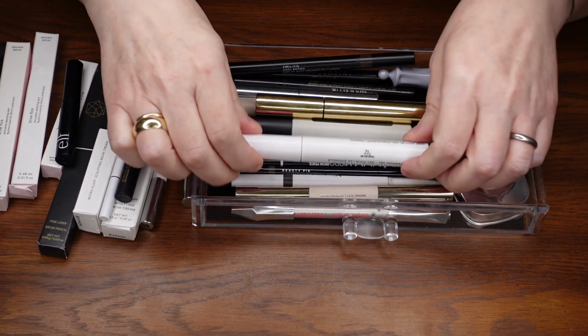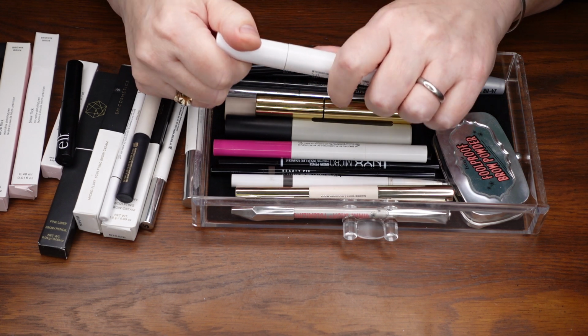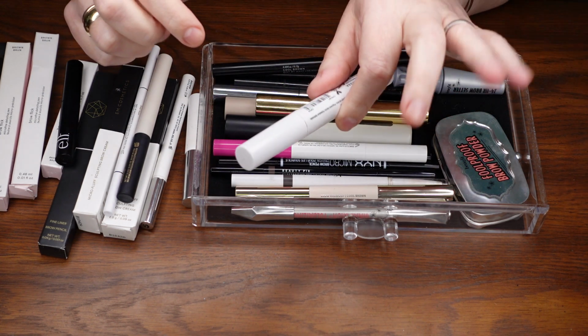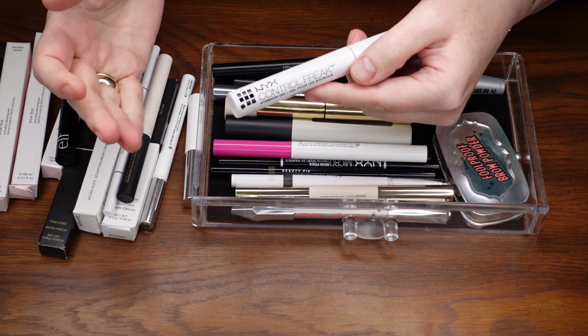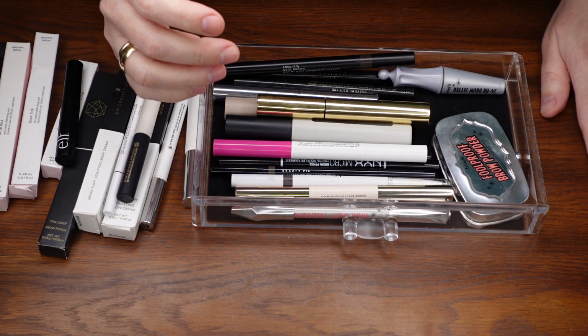All right, this is one I've had forever, which I really love, the Control Freak from NYX. It's supposed to be a clear brow gel, but by now mine is really old and gross. Time to get rid of this, but this is one that I would repurchase because it really reminds me of the clear brow gel from Anastasia Beverly Hills, but in the $7, $8 range. This is great, but yeah, she's got to go.